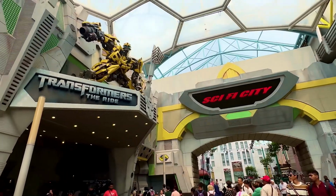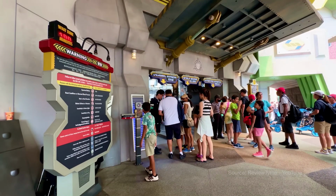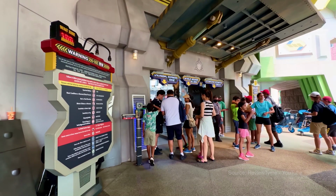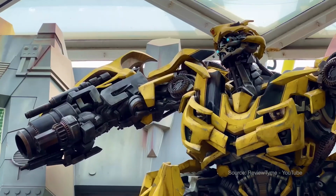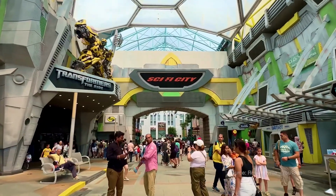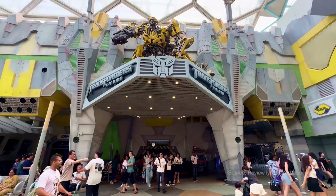The Transformers ride was located in the Sci-Fi City area. While we were waiting in line, we were speculating on whether it would be a ride or a show, but it was a combination of both. This ride took us directly into a fight between Autobots and Decepticons. It was so surreal that it could easily claim the title of the best 3D film experience ever in our opinion.